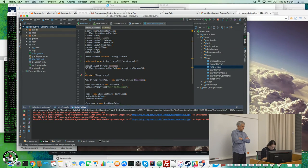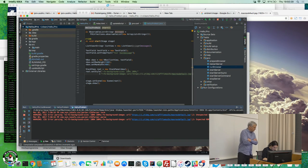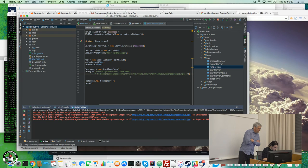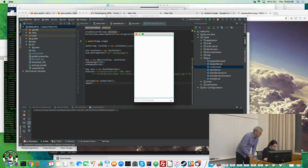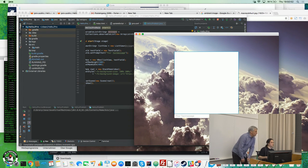I've got a small typo somewhere. Minus FX background image. Now it's working. Now I've got a nice background, but I still can't type anything because I haven't set up the event for it.